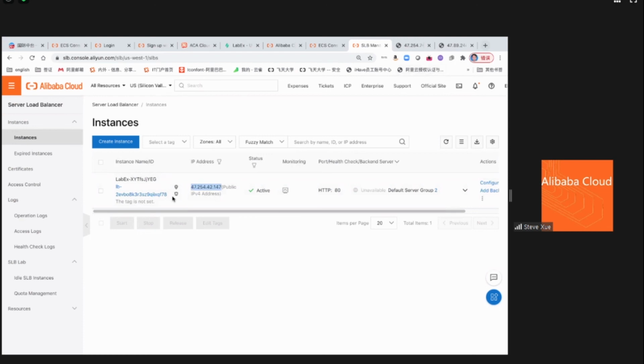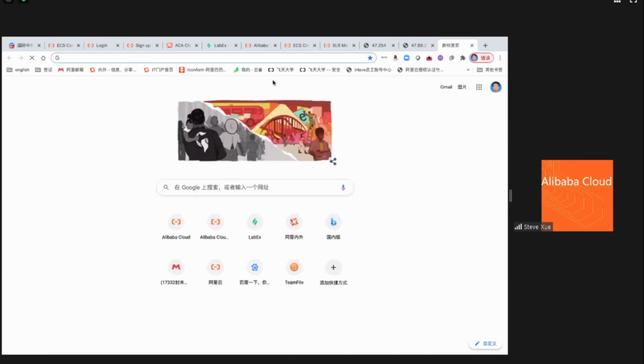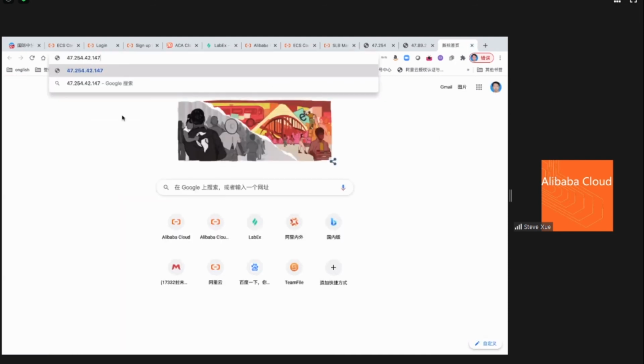This is the SLB public IP address, okay? It is not the ECS public IP address. This is the SLB public IP address. I put it in the browser and I click return. Now you see the backend server is responding, right? Even though I'm visiting SLB, I'm getting the response from one of the servers called ECS1.